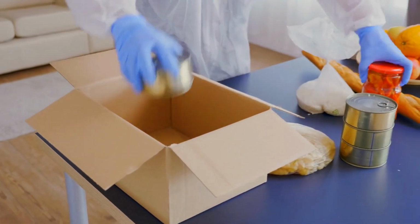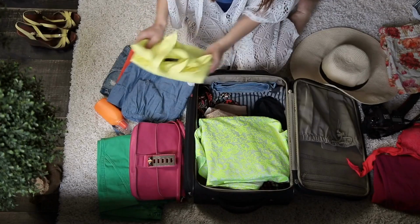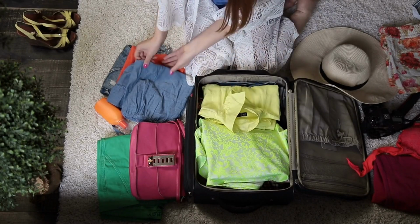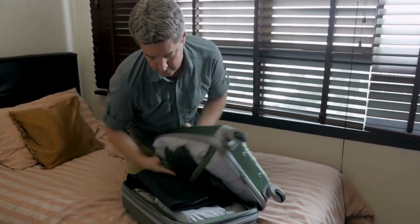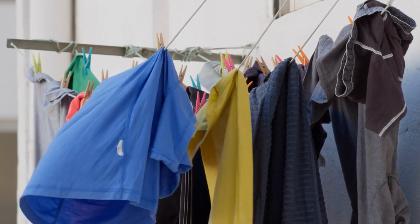Chapter 1. Tetris your essentials. Space-saving packing secrets. Packing a personal item bag can feel like playing Tetris, finding the right pieces and fitting them into just the right spot. The key is to maximize space without overstuffing. One great trick is rolling your clothes instead of folding them. This not only saves space but also helps prevent wrinkles.